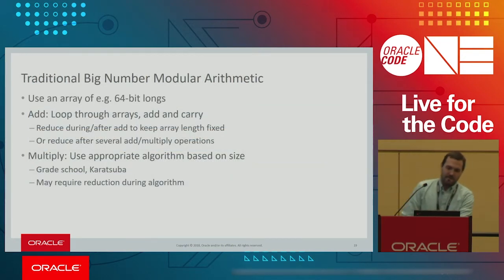All right, so this is where it gets technical, but again, it's just about low-level arithmetic. Let's talk for a minute about how you would typically do big number modular arithmetic. For example, maybe you would have an array of 64-bit longs. If you want to add 2 of these together, you would just loop through the array, from low order to high order, and add and carry. And if it's modular arithmetic, you still want to do a modular reduction at some point. You could do it at the end, or you can do a bunch of operations and then reduce later.